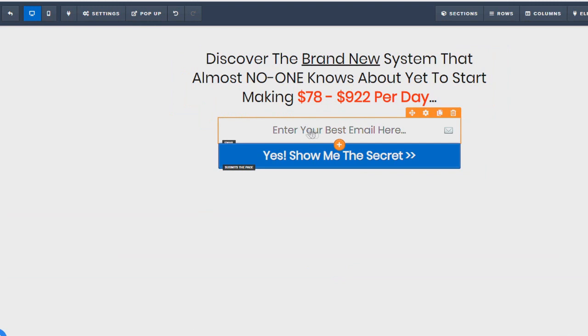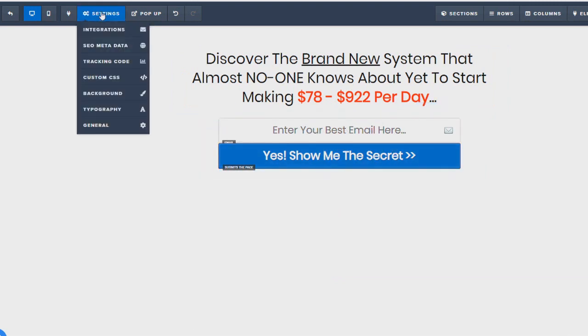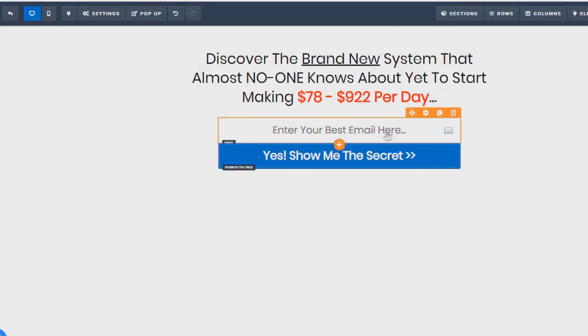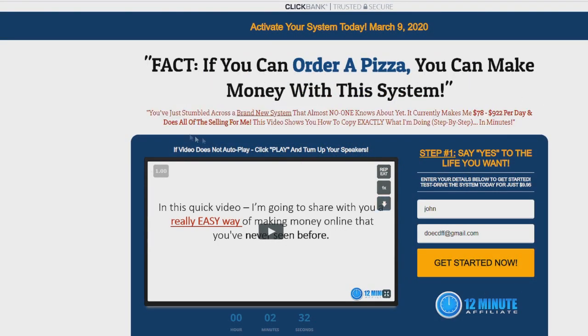And then to redirect people when they put their email address in, you can just go to general. And on submit, you can put in a link, and you can put your affiliate link. That means when someone puts their email address in and submits it, it will redirect them to this page. So you're already getting one exposure, and some people may buy instantly, but then you can follow up.